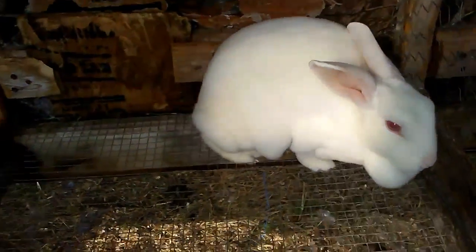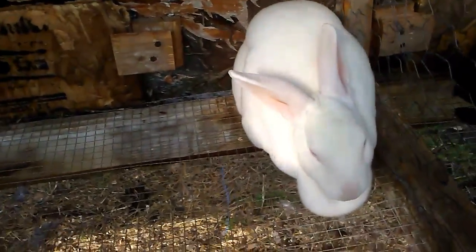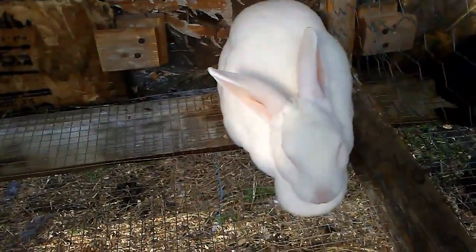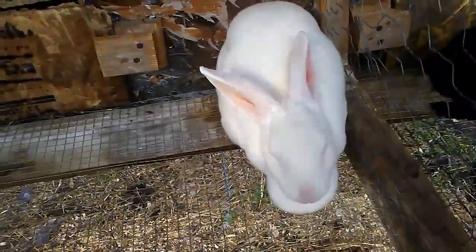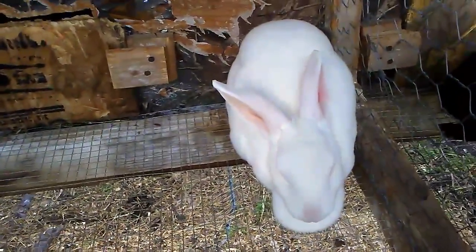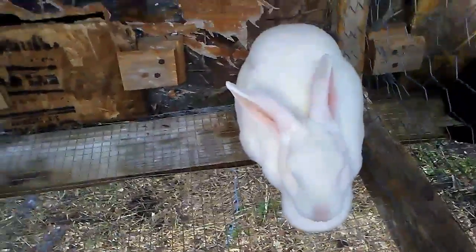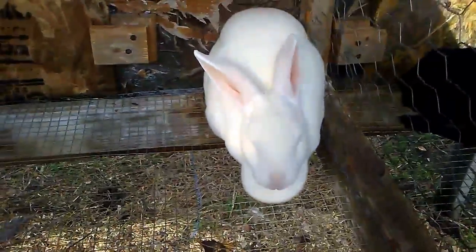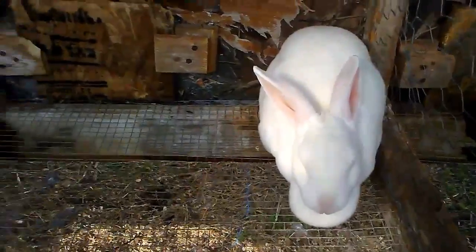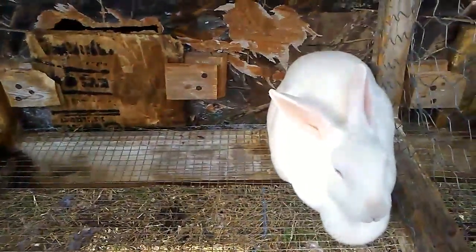And this is my white Minirex. Good mama. Her name is Snow. A real good mama. There was a time she gave us 10 babies, then the next litter she gave us 4. So she goes back and forth, but she's really a good mama. She takes care of them. And that's Snow, that's the Minirex doe.